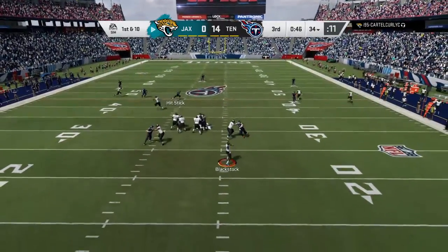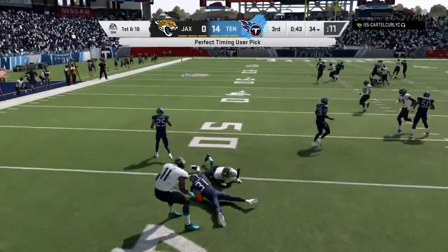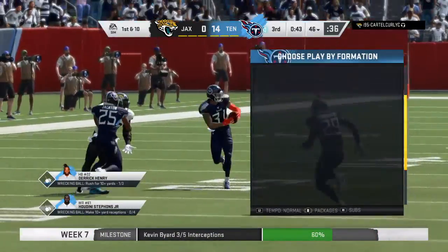Back to throw. Into a double team, and it's intercepted. Picked by Kevin Byard, and they will set up shop at their own 46-yard line.